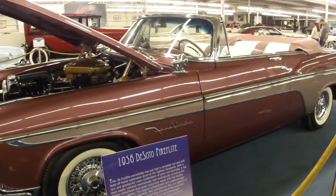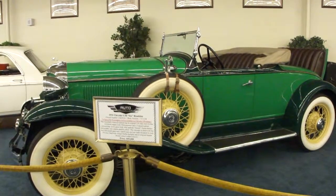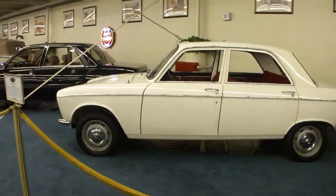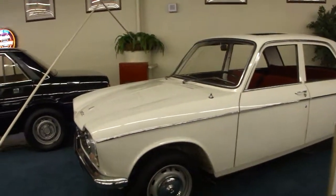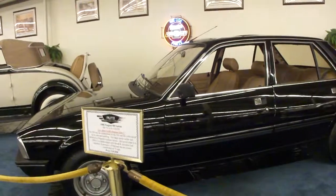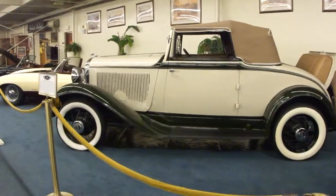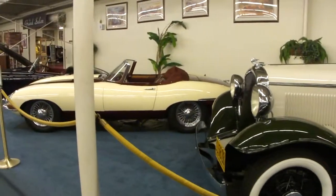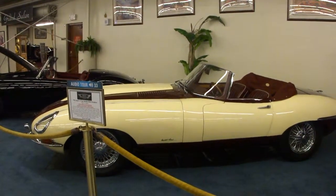A 56 DeSoto Firelight. And on this side, 1931 Chrysler CM6 Roadster. And here's a 68 Peugeot Model 204 for $19,500. And a 1980 Peugeot 505 sedan. A 1932 Plymouth convertible coupe. '64 Jaguar E-Type Roadster.